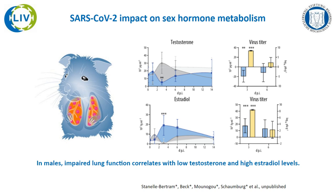We could also observe that the lowest plasma testosterone level detected on day 3 post-infection correlate with the highest virus titer in the lung of the SARS-CoV-2 infected male hamster. In contrast, we could observe that the infected male hamster show an increased estradiol level on day 3 post-infection, and this highest estradiol level was also associated with the peak virus titer in the lung 3 days post-infection. We conclude that the observed impaired lung function correlates with a low testosterone and high estradiol level in male hamster.